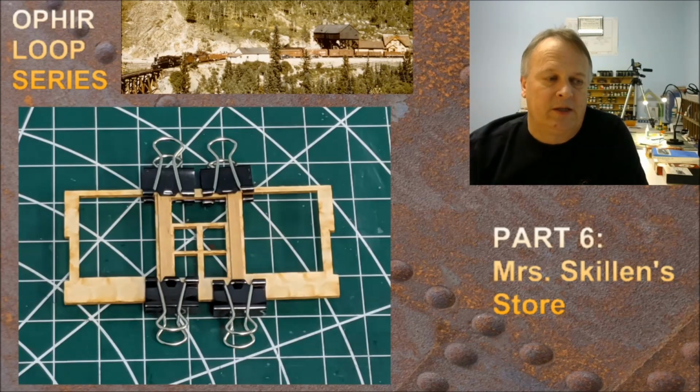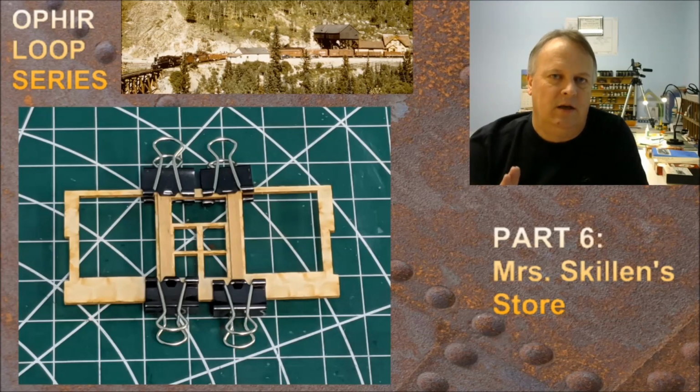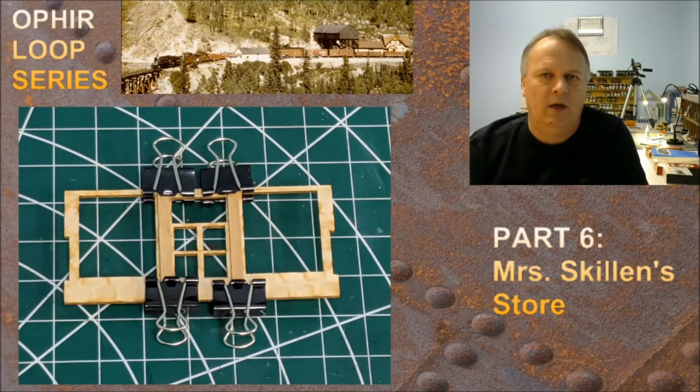Alright, so a few of the pieces needed a little bit of bracing, mostly because of age, because of the material. The wood started to warp a little bit. So on the back side of the walls, in certain places, especially the garage, a little bit of glue with some basswood pieces, clamp those in place. I love using binder clips. I have tons of them. My office was going to throw them away, and I said I'll use them. So that's what we're doing here. Those are clamped on the back side.